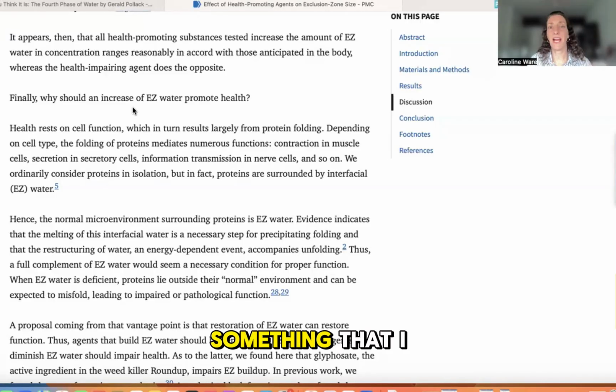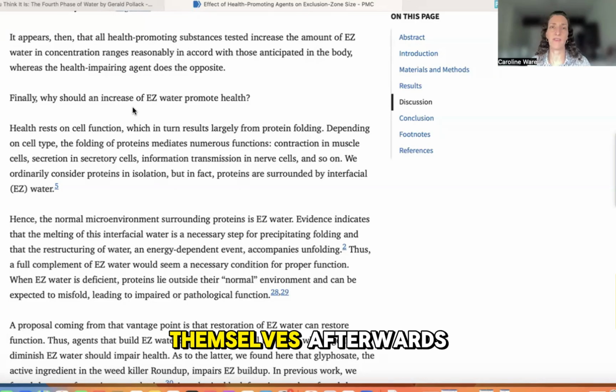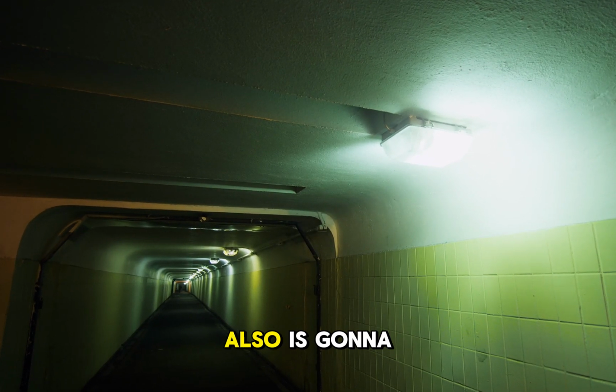So something that you guys can do if you see that, or if they're at school all day long, is I make sure that they get coconut water or some kind of fresh vegetable juice afterwards, or they go and ground themselves afterwards just to replenish that structured water again, because our environment is just so toxic. I would also say that even negative emotions will reduce your structured water. Now, that's my own experiment, but I believe that we are also reacting to things of that sort. We had also talked about fluorescent lights, and that is also going to reduce the structured water.